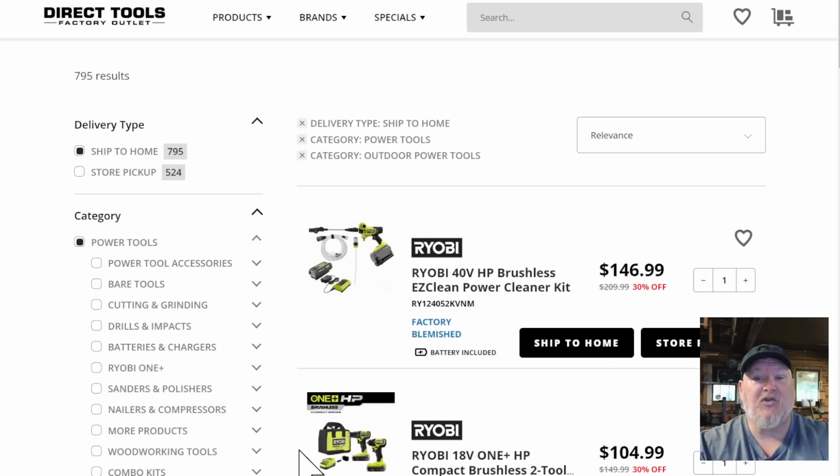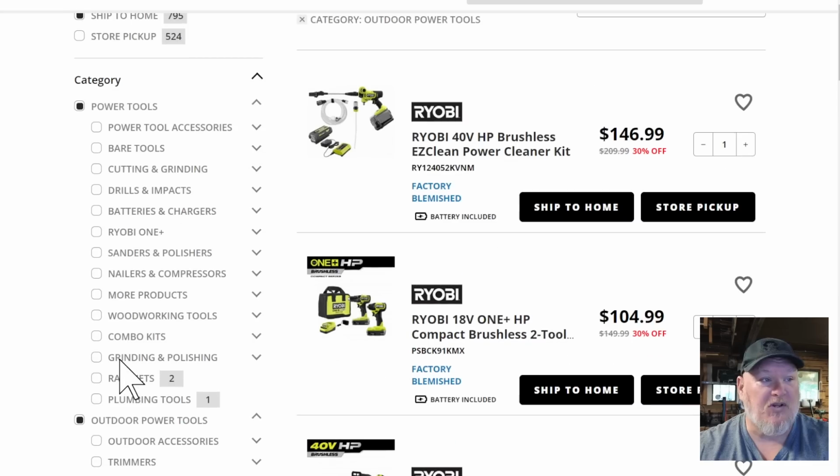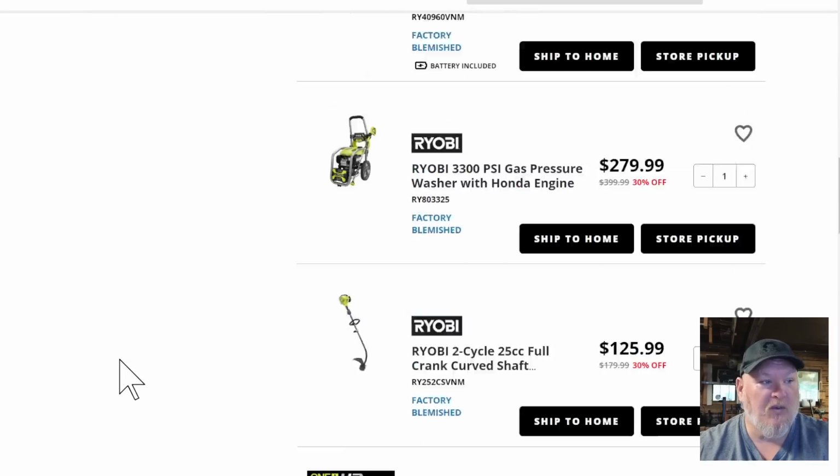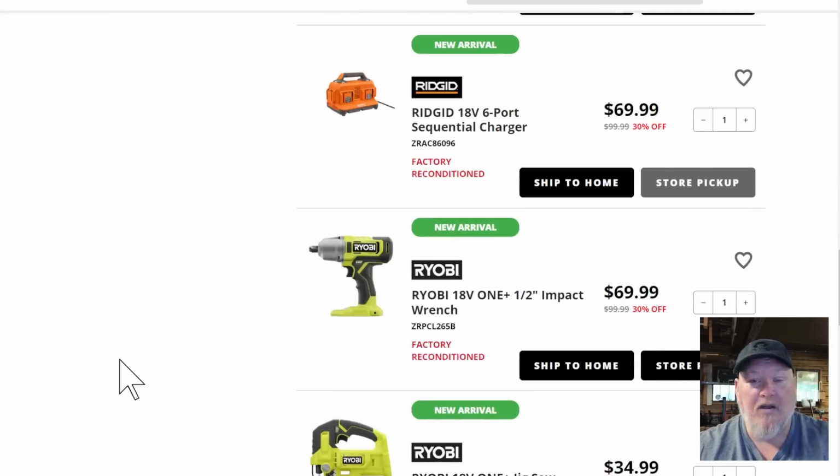All right, let's talk about Direct Tools. That is the factory outlet for TTI. Mostly you're going to see Ryobi on there. Usually you'll see some Ridgid stuff. Every once in a while you'll see some Hart. Almost never will you see Milwaukee on there. Go figure. But if you go to the stores, I've seen Milwaukee in the stores. 30% off on almost everything. So if you're into Ryobi, I would run, not walk over there.